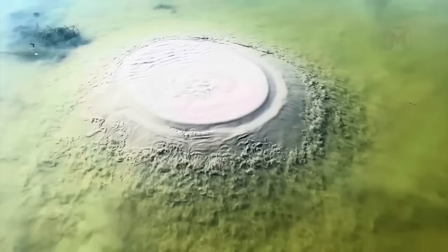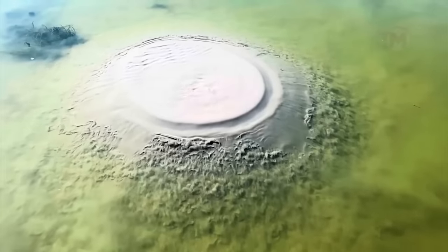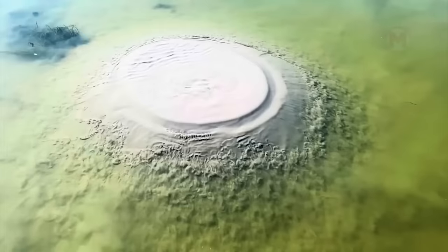Wiley Lake Volcano in South Dakota is a lake that was formed as a result of volcanic activity, but unlike a typical volcano, there is no active eruption here, which allows tourists to enjoy such a natural wonder.